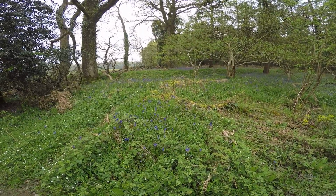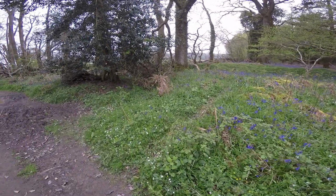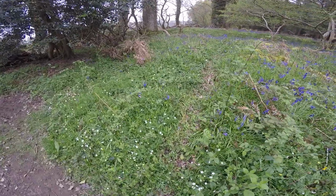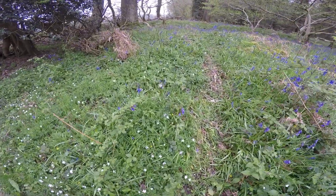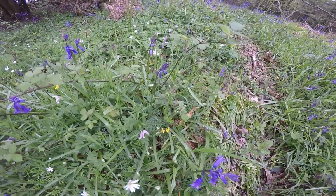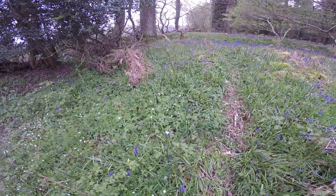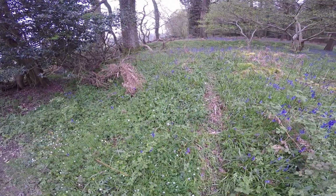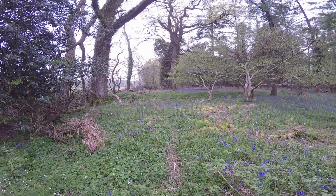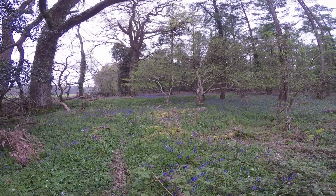Bluebells, obviously. Wood anemone. And lots of nice stitchwort. Celandine. Oh, a lot of pignut just coming into flower. Pignut, a coarse nature woodland indicator, as is wood anemone. And over there is a very big boundary bank with some wood spurge on it.